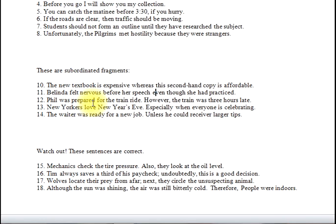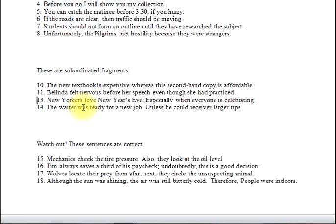Phil was separated from the train. Now this actually is, I'm going to erase that because that's correct. New Yorkers love New York's Eve, especially when everyone is celebrating. Well, wait a minute. When is a subordinating conjunction. It needs to combine two patterns. Here it's not combining two patterns. It's separated into one pattern right here. So this is not correctly used.